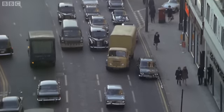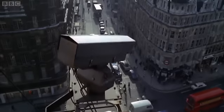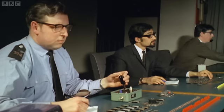The Ministry of Transport's traffic experiment, which uses closed-circuit cameras at six strategic points, relies on the radio link with the police on the spot. The Greater London Council is extending this scheme to the whole of London.